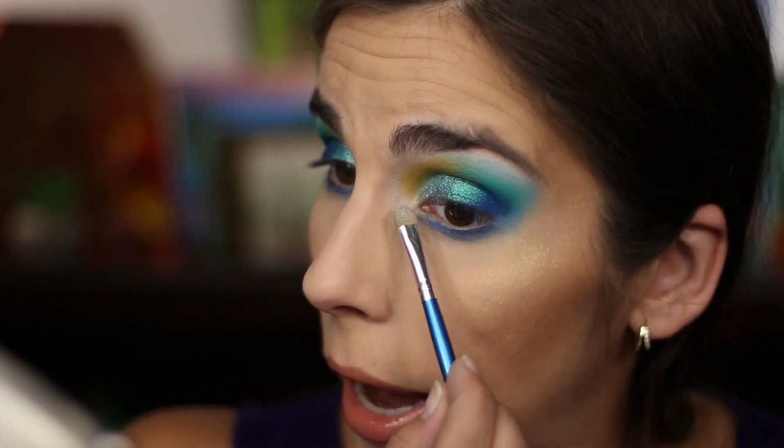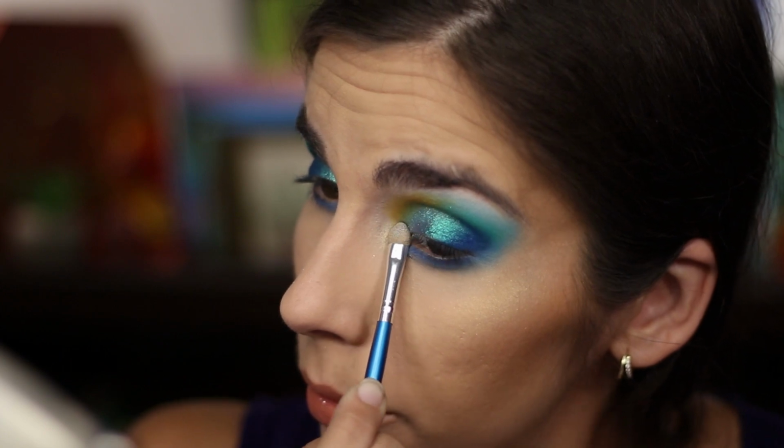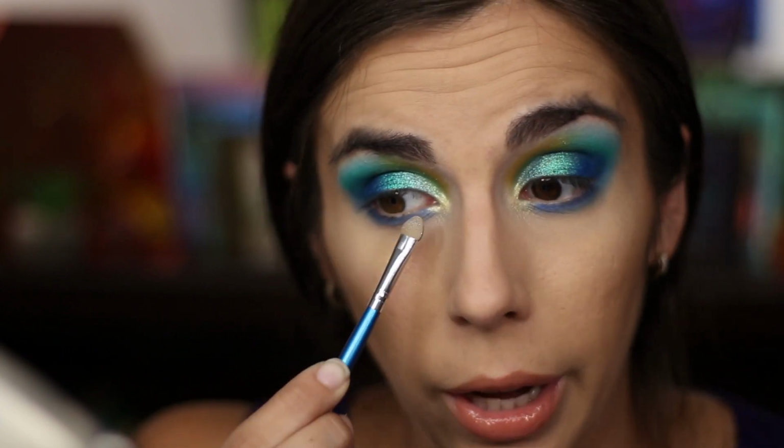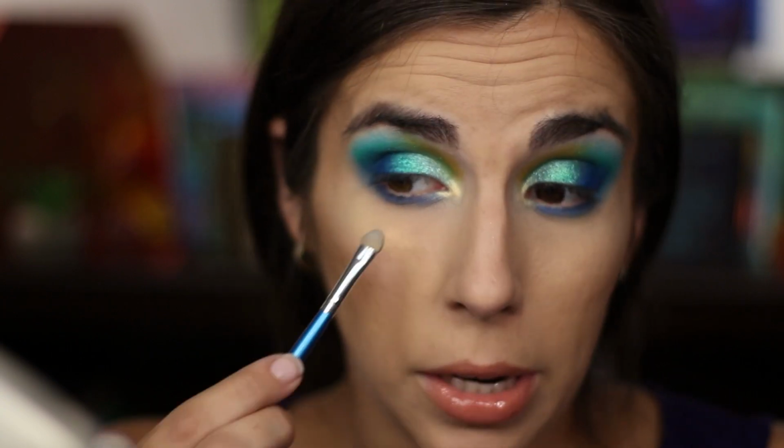All right, I'm gonna go in with just Halo for my inner corner for my eyes, because that'll definitely, woof, I think go really well. Okay, whew, that'll look really nice with this look. Definitely blinding inner corner highlight I got going on. Okay, so this is the look. Let me finish it out, and then we can wrap up with my final thoughts at the end.